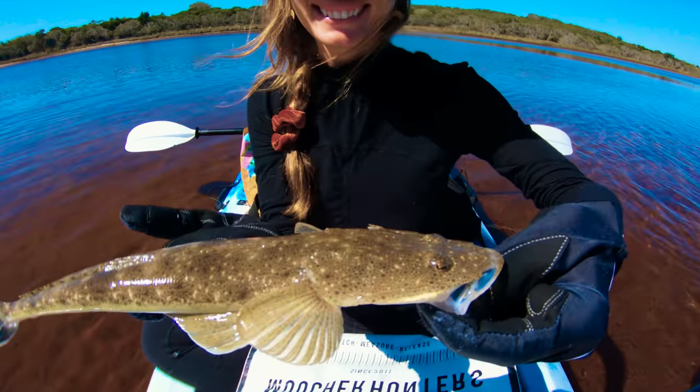Okay, we need to keep casting that same zone because apparently if you get one, there can be fully others sitting there. Oh, got a bit of a weird thing going on there. Lost him. It's okay though. How cool knowing where they're sitting and just doing a drift like this in the yak. Stand up paddleboard, yak. All right, baby, cast. You cast.